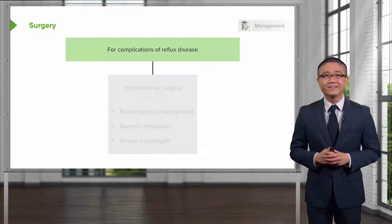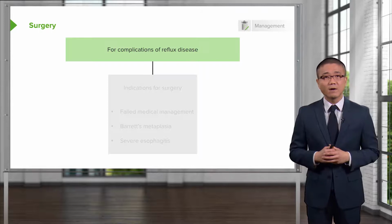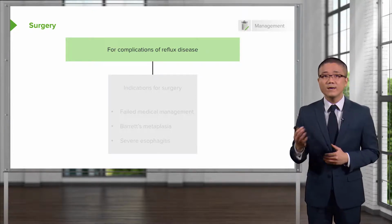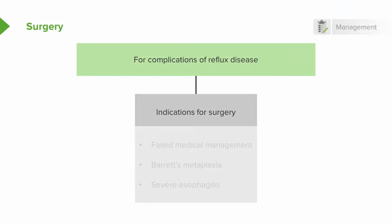When is surgery offered? Surgery is offered for complications of reflux disease. Again, like many of the diseases we have discussed in these lecture modules of surgery, non-surgical management or medical management is usually the first line. When the patients have failed medical management and require surgery for GERD, it's usually because of a complication. Here are some complications and indications for surgery. Failed medical management, Barrett's metaplasia or Barrett's esophagus, and importantly, severe esophagitis. Severe esophagitis can lead to strictures and dysphagia.